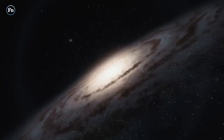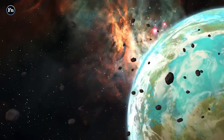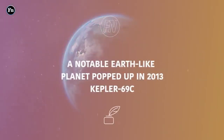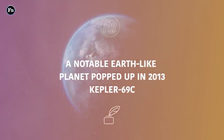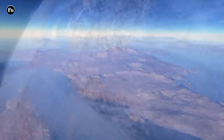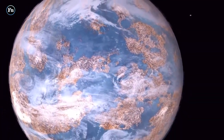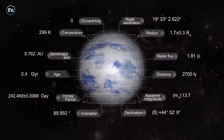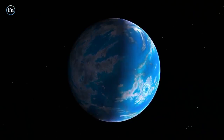Given that there's a reported 500 million planets in the Milky Way that may exist within our habitable zone, one would only expect that we'd find some that are similar to our own. A notable Earth-like planet popped up in 2013, Kepler 69c. Many studies have come to a similar conclusion that this exoplanet may be one of the most Earth-like planets ever found. Its size and temperature are remarkably close to our own, and it orbits its star at 0.7 AU, which means it's well within the habitable zone.